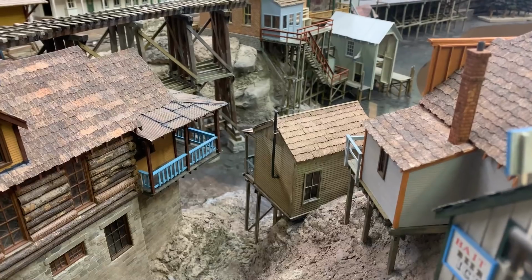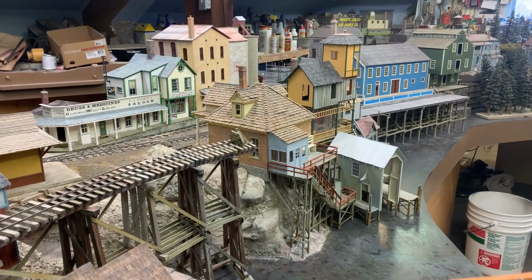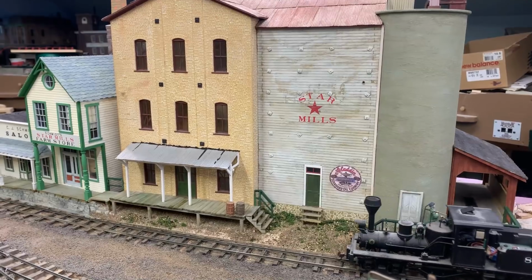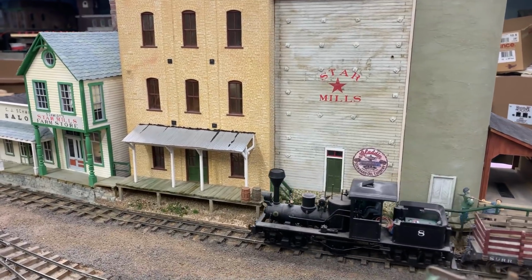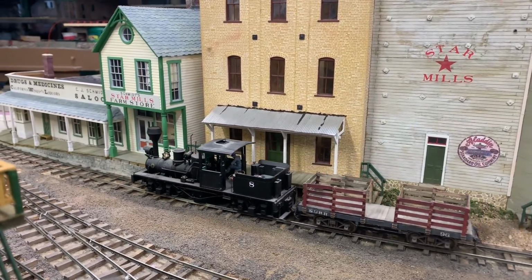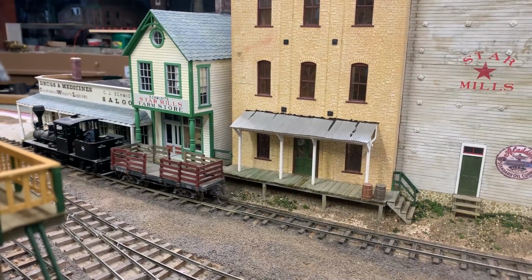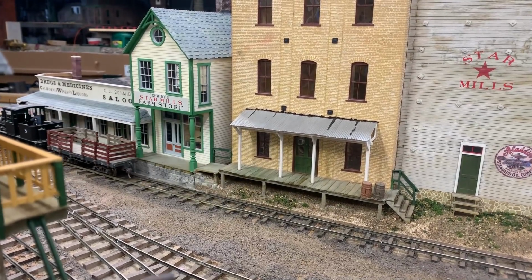If you've been following the channel, you know that Steve completely tore his railroad apart in anticipation of moving, and then changed his mind and started rebuilding it because he decided he was going to stay in the house that he's in. So this is all the new section that he's just recently started building.